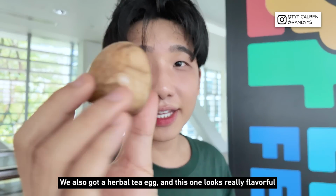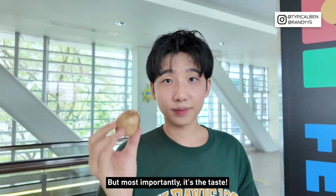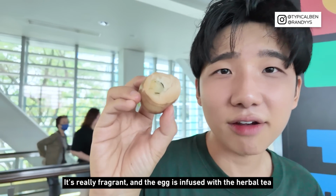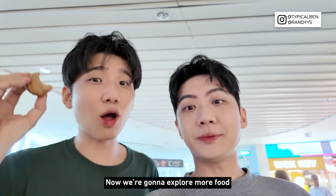So we also got cha ye tan, and this cha ye tan looks quite appetizing. Look at the color. Yeah, but most importantly is the taste. Wait, let's try. Okay, it's really fragrant and the egg is really infused with the tea taste. Okay, so now we are going to explore more food.